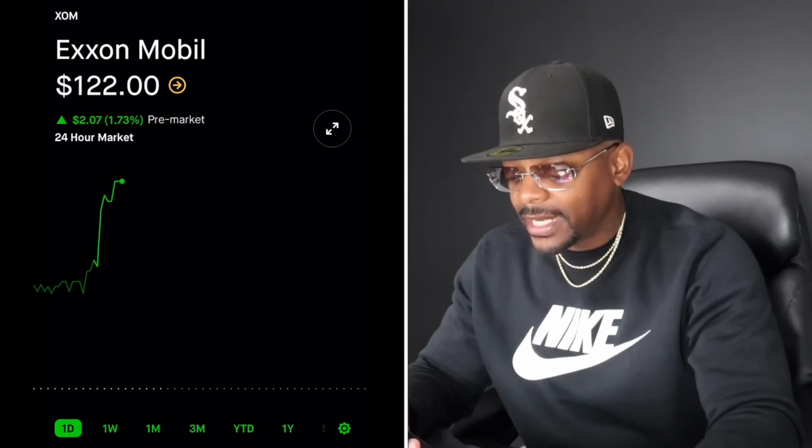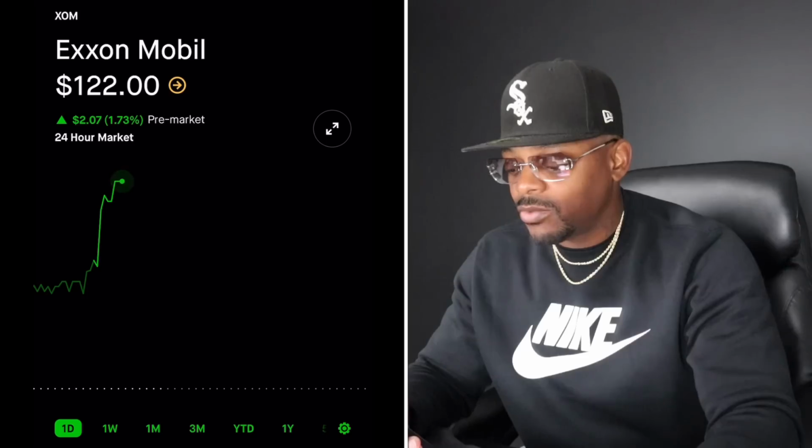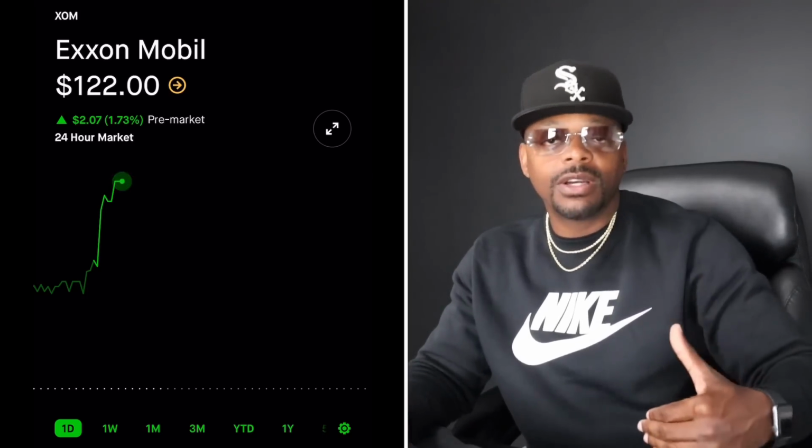We like this at 90. We like to take it to 120. It has mounted our 120 level, sitting at 122. When it comes back down, it's going to come back down to 115.